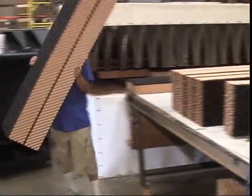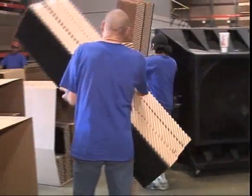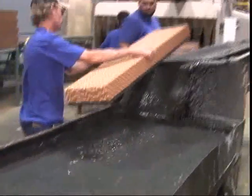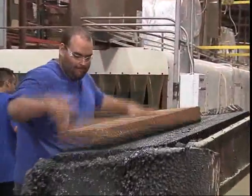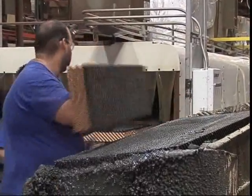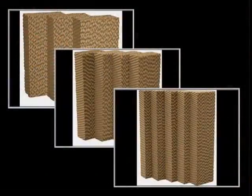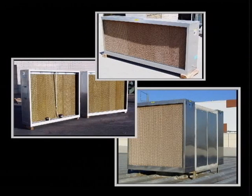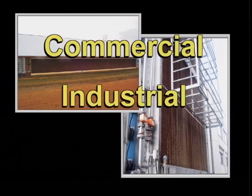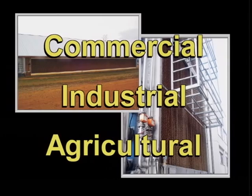Edge-coated Cool Pads are also available. The edge coating strengthens the pads and provides additional protection in climates where dust and algae may present a problem. Cool Pads are also available in custom sizes and specialty designs to fit our customers' individual needs. Cool Pads are used worldwide in numerous commercial, industrial, and agricultural applications.